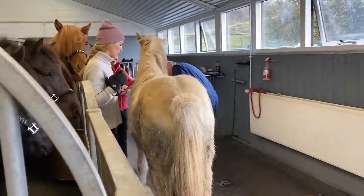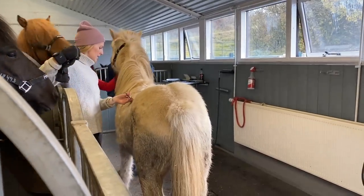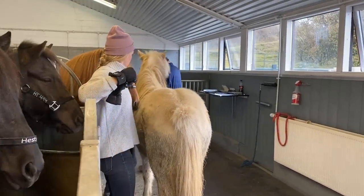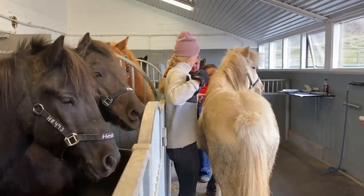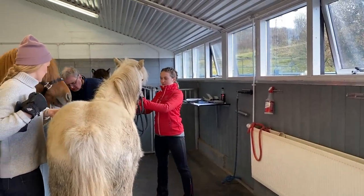Okay, this procedure here with the first vet, clipping all the numbers in and filling out the passports, is taking quite some time. Hulda has 25 horses on the plane today, but they are really fast. She has a good team. Her daughter here is working for her, and one girl from Austria, Johanna, who's working in Outbacki.